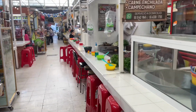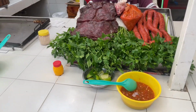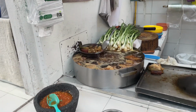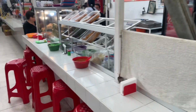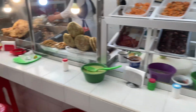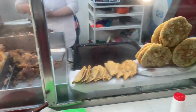Another aisle full of different, these are the food stalls again. Here we've got the sausages and the different tacos, and the juices are boiling, and green onion and different sauce, and everything's ready to go. Another one here. This one is carnitas again. So your pork, and you can see the pork skin there, and all the different meats getting ready.